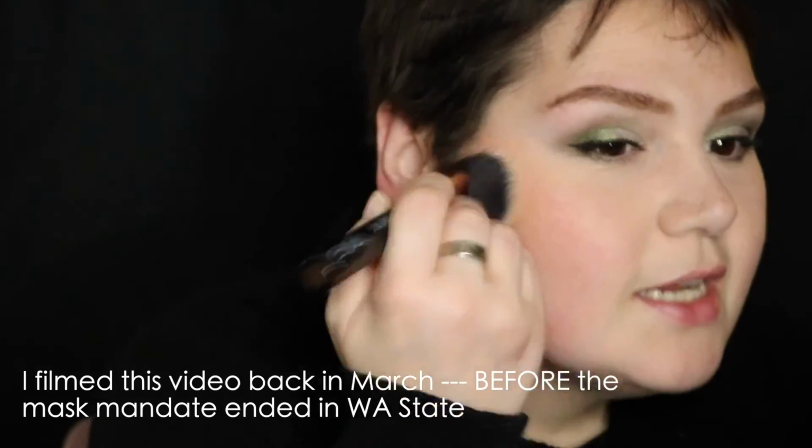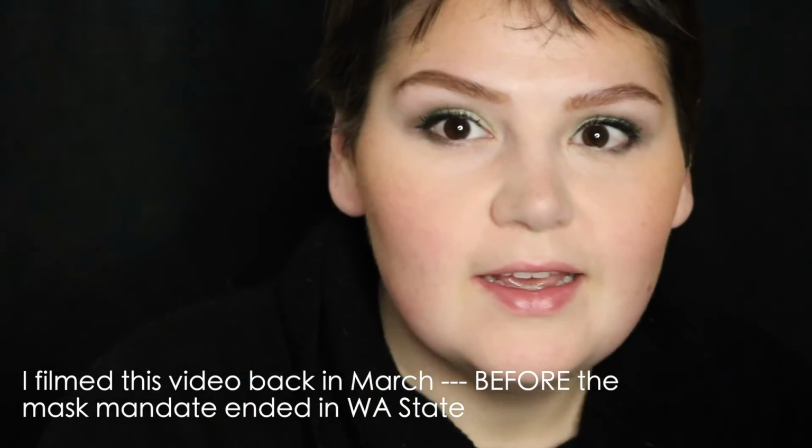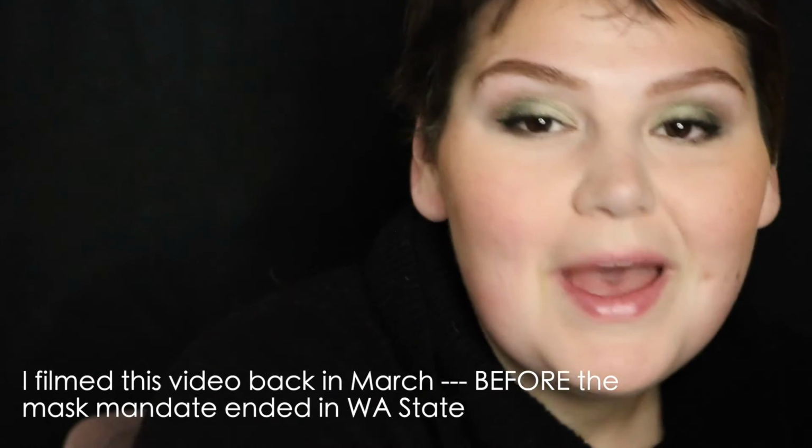I like that color. I'm going to be heading out and doing some errands here in a little bit, so I'll be wearing a mask. Tentatively, I think what I'll do on Instagram is do like a lip of the day, because now that we won't be wearing masks, I can wear lipstick again. So I'm really excited about that possibility.